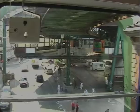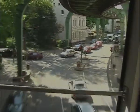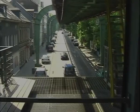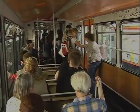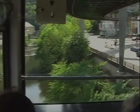The line was considered a great novelty when it opened in 1901. The western end of the line is over the street and nowadays crosses a motorway cut through the town. From this point, the line forsakes the streets to follow the river Wupper for the rest of the route.